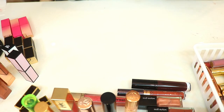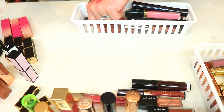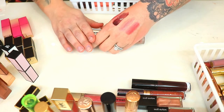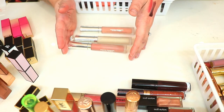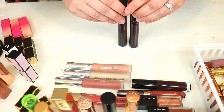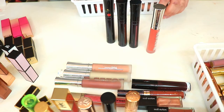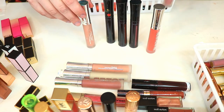Let's move these baskets over so I don't try showing them to you again, because that could be very much a thing that happens. Then we've got this little container. I've got all of my Buxom in here. Remember how amazing these lip glosses were back in the day? Wowza. We've got the Buxom liquid lipsticks as well. I bought all of these lip glosses when they were on sale for like half off.